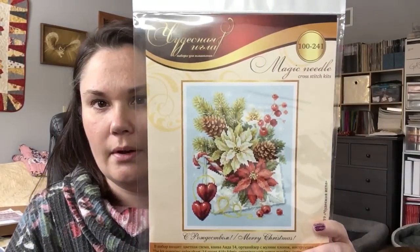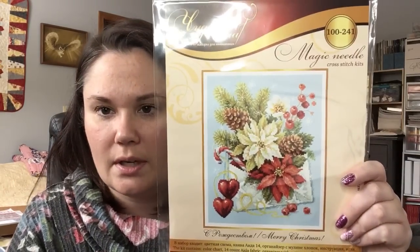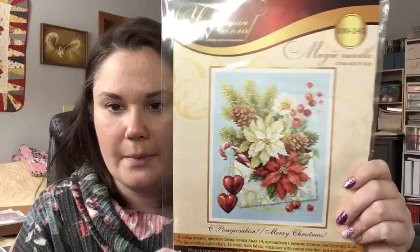But then, nothing can travel alone, so that's when I picked up this little Bothy Threads, and I picked up this magic needle kit because it's a poinsettia. Had to have it, right? I haven't even opened it. I was trying to see what kind of floss it was, but yeah. So I picked those up, and those were ordered quite a while ago. That was one of those previous purchases that finally showed up.